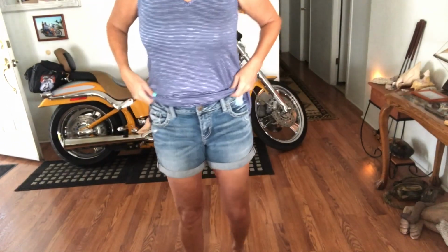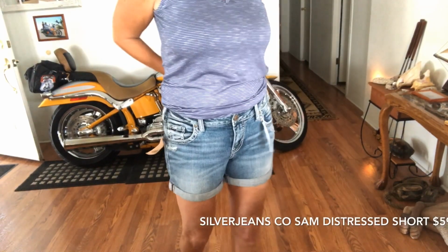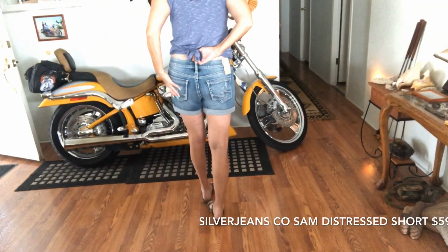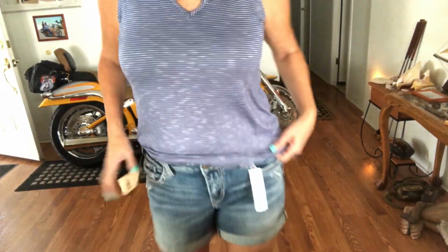So again, not much to it. It's just a nice summer top, but it is so soft. So let's see if I can put you down and get these shorts. I think the shorts are a perfect length. Again, they've got the distressing. I think they fit good. So let me know what you think of this outfit. Oh, right now, it's looking good. So I will be right back.